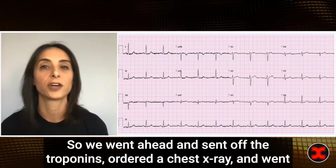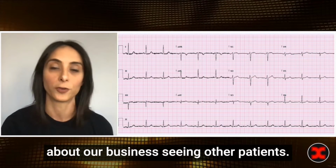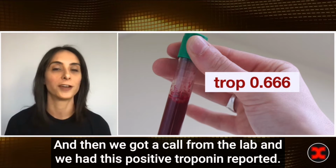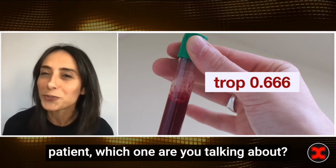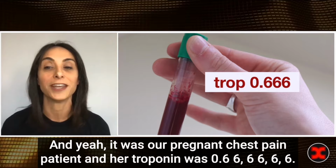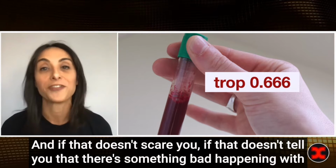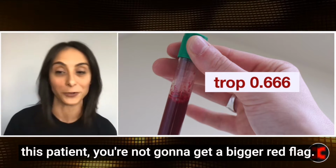So we went ahead and sent off the troponins, ordered a chest x-ray, and went about our business seeing other patients. And then we got a call from the lab. And we had this positive troponin reported to us about that patient. We actually had to double check and say, wait, which patient? Which one are you talking about? And yeah, it was our pregnant chest pain patient, and her troponin was 0.666. And if that doesn't scare you, if that doesn't tell you that there's something bad happening with this patient, you're not going to get a bigger red flag.